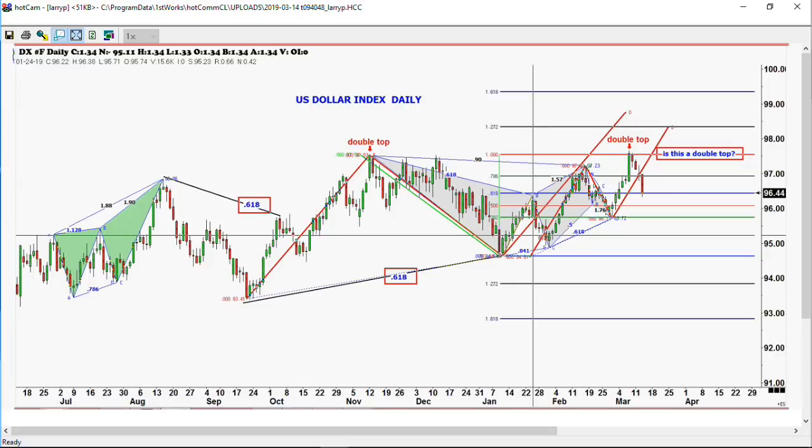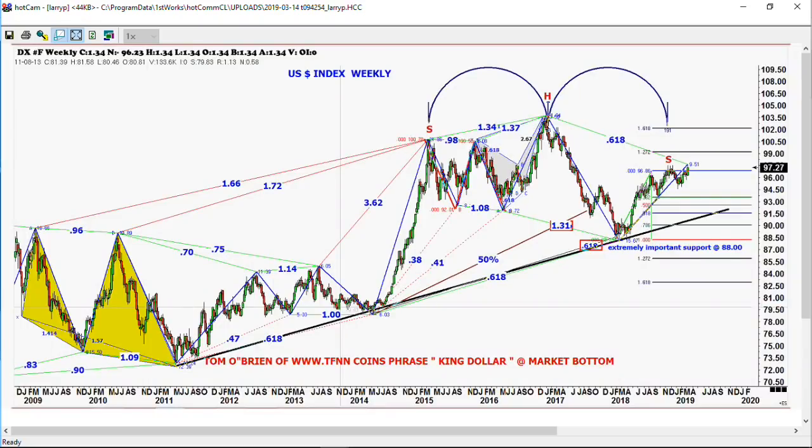This is what we're watching here. Remember what we were talking about with that treasury bond? Here's what it looks like on the long-term weekly on the euro. You'll see he had a beautiful head and shoulders pattern back there in November. This is a weekly chart, of course.